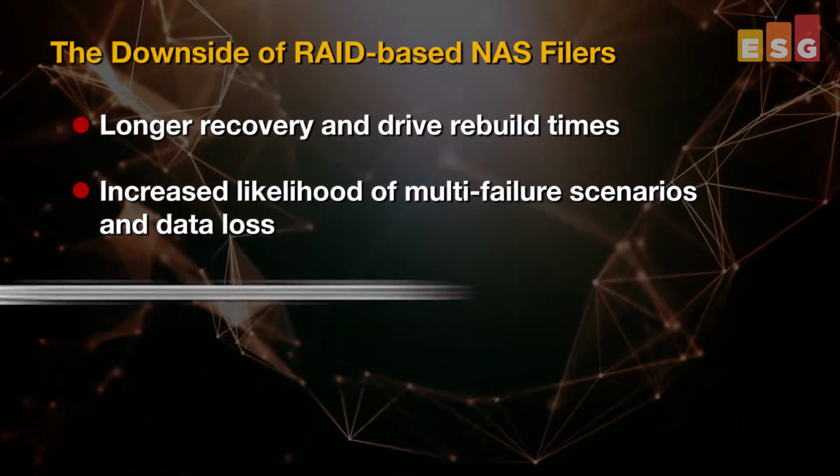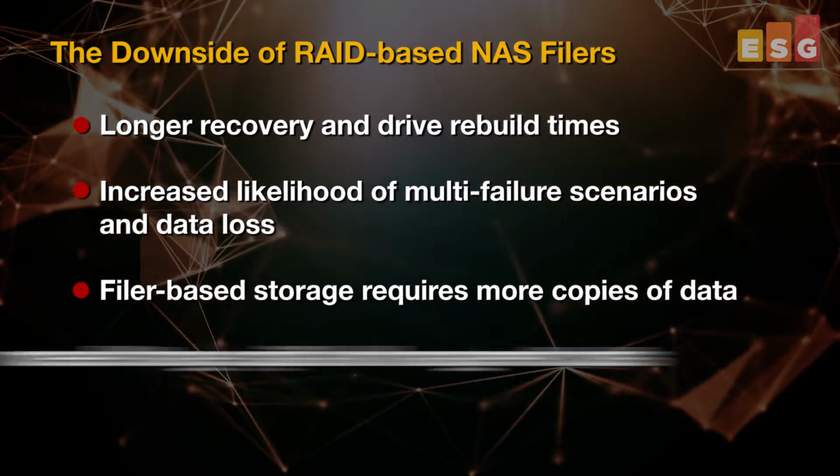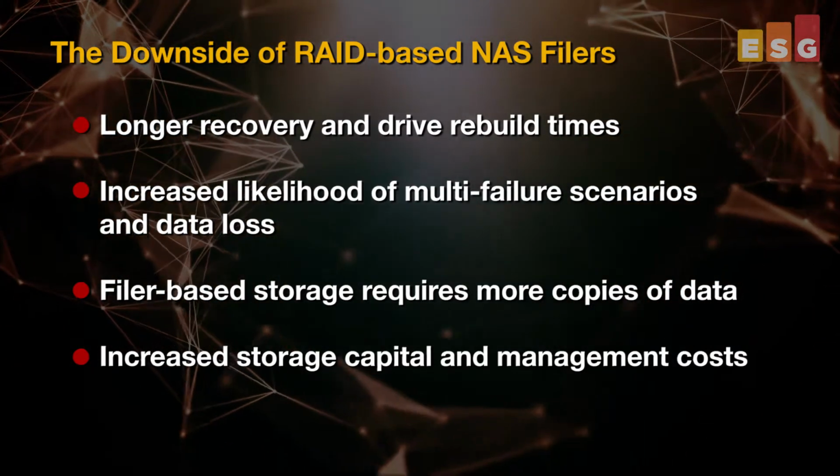To compensate for these limitations, filer-based storage silos require more copies of data, which leads to increased storage capital and management costs. The ultimate cost impact often exceeds the limits of what many IT budgets can support. Additionally, operational IT budgets are further burdened by the variety of content and value types of the unstructured data stored within these filers. These variations and a lack of visibility into just what is stored in them can transform NAS filer arrays into the data junk drawer for many organizations.